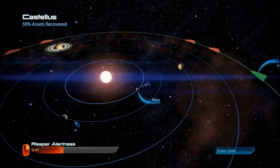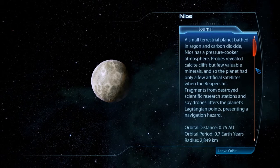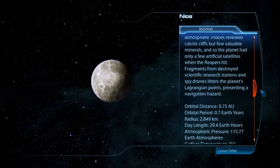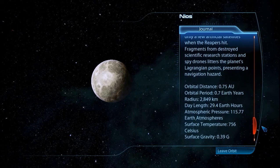Alright, next one. This guy, Neos. A small terrestrial planet bathed in argon and carbon dioxide, Neos has a pressure cooker atmosphere. Probes revealed calcite cliffs, but few valuable minerals, and so the planet had only a few artificial satellites when the Reapers hit. Fragments from destroyed scientific research stations and spy drones litter the planet's Lagrangian points, presenting a navigation hazard.